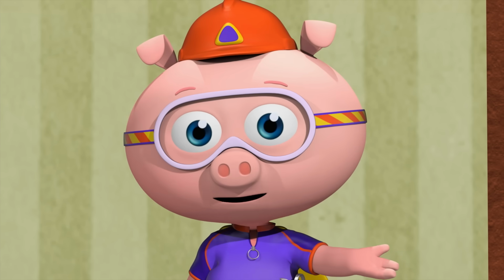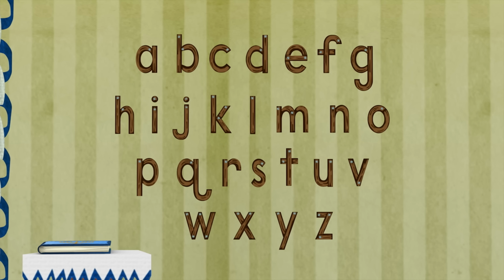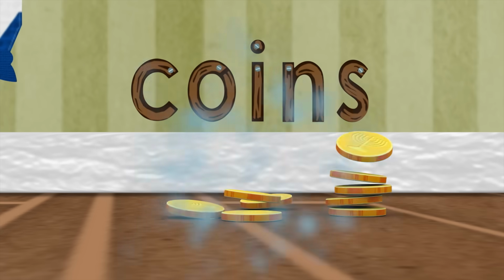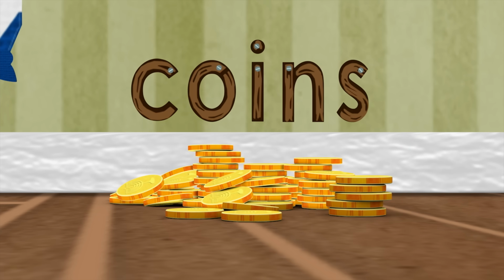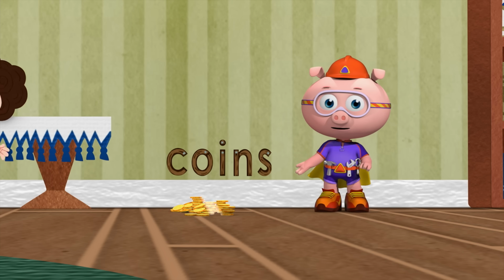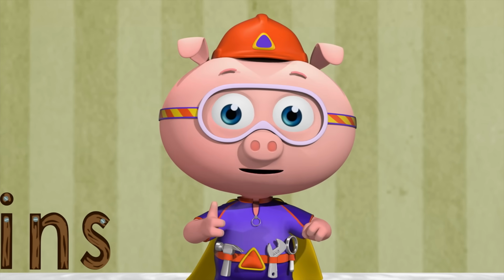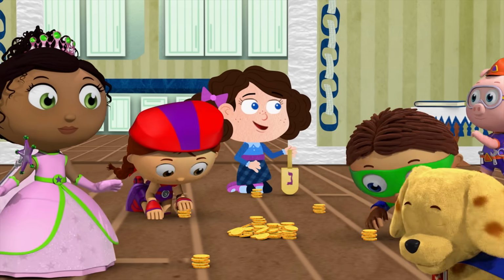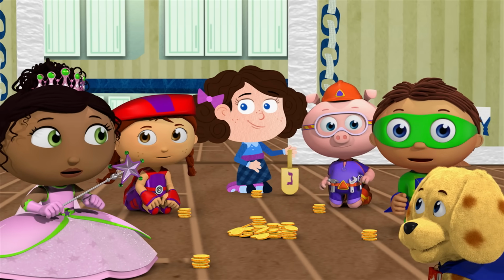The last letter in the word coins is S. Where's the S? There! There's the S. C-O-I-N-S. Coins. Lickety letters! We found the letters in the word coins so we can play our dreidel game. Let's give ourselves a big thumbs up. Thanks, Alpha Pig. Let's play! Yay! Cool! Splendid! Yay, this is gonna be great!